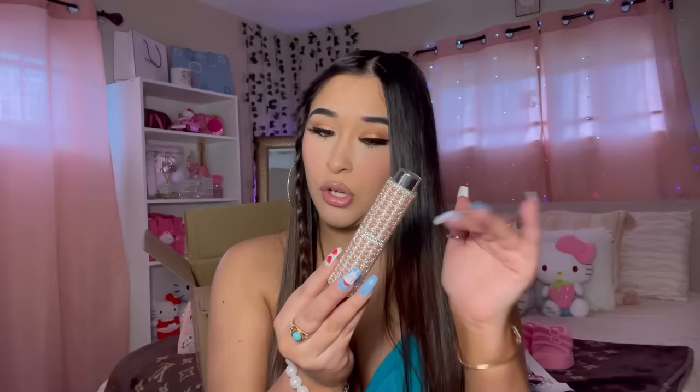So this is a perfume bottle. I did get one from Temu, but this one's way cuter because this one has some bling in it, like rhinestones, pink little pearls. It's everything and it feels good quality, kind of feels heavy. So I'm definitely gonna be putting my Juicy Couture perfume in here and a little twist and a little.